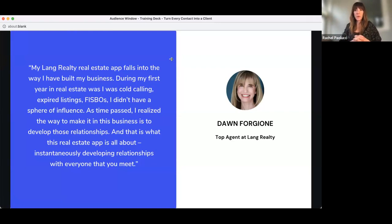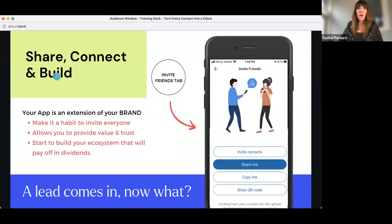And that's what this real estate app is all about. Instantaneously developing relationships with everyone that you meet. Or I would go so far as to say digitally developing those relationships with everyone that you meet. This app is going to share, connect, and help you to build those relationships.